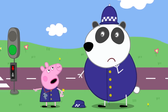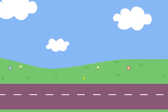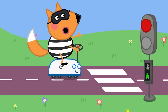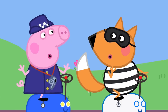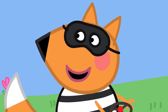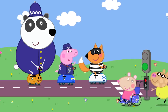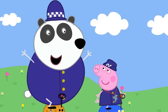Wait a minute. Freddy is dressed as a robber. We have to catch the robber. Wee-oo, wee-oo, wee-oo. Oh, the red light means stop. There he goes. Now we've got him. Freddy, are you dressed as a robber because you are a robber? No, I just like stripes. Oh, so you're not a robber? Nope. Oh. Well, you can go then, but not so fast. Okay. Bye, Peppa. Ooh. Great work, Officer Peppa.